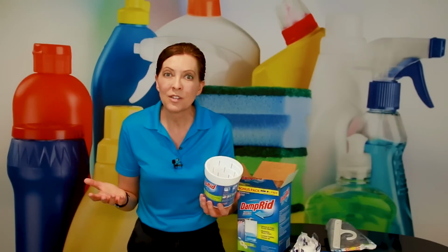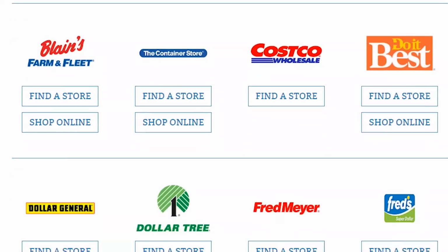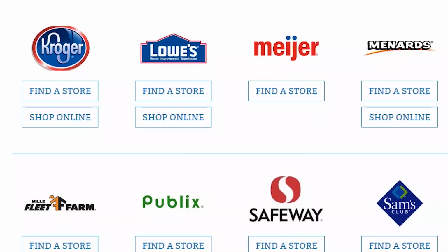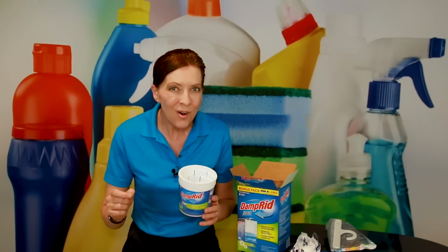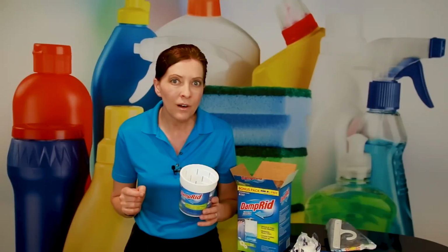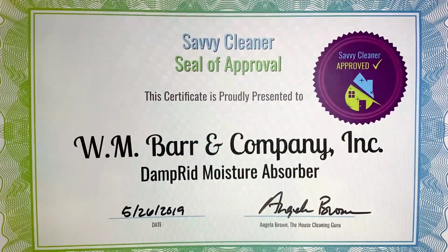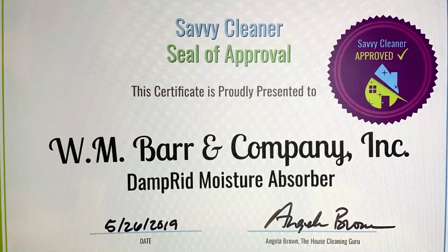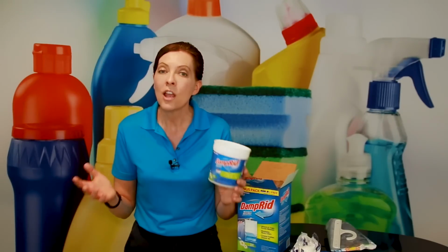It's so incredibly simple, and it's sold at stores everywhere. So you can find it at Target and Walmart and places like Ace Hardware and Home Depot. It's an amazing product, and if you haven't given it a try, you might know somebody that has a musty room in their house that could benefit from this. So I highly recommend it, and I'm going to give it the Savvy Cleaner seal of approval for doing exactly what it says it's supposed to do. So this is a great product, like I said. If you haven't given it a try, you may want to.